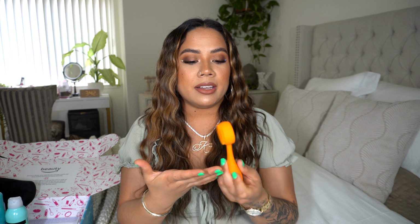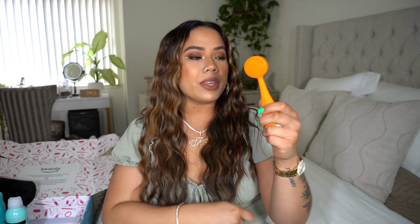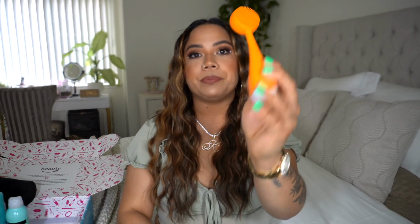And what I love is that it's silicone, so it's really easy to clean. It's not gonna harbor bacteria. And I just love the color too. It comes in all these different colors. I know PMD also has body scrubbers as well with a loofah attached to it. So check out PMD's whole store. I actually am a big fan, so check them out.